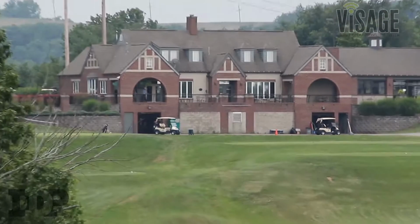We used to have ropes everywhere where carts were not allowed. Now we can set up the system where when a cart goes into a restricted area, it actually stops.